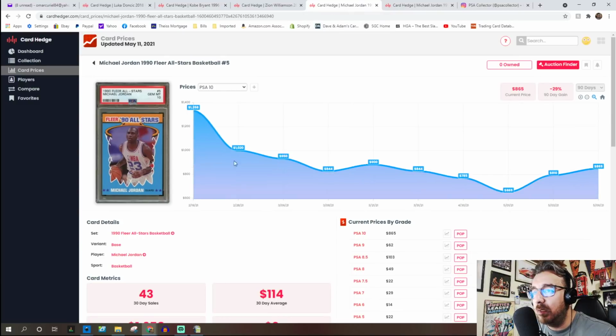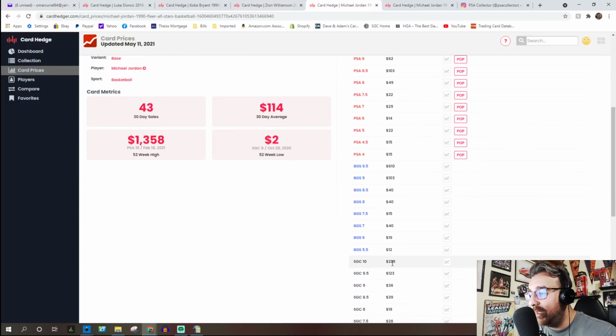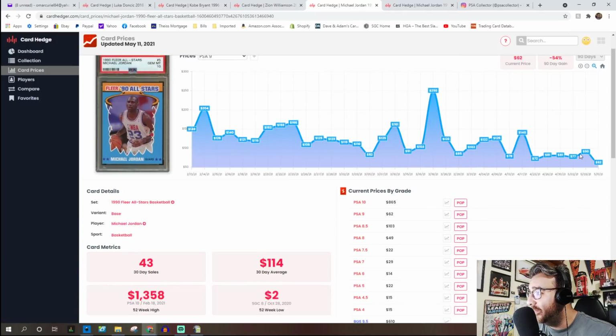SGC. So let's take a look at the All-Star one. PSA 10 and the All-Star is going for 860, 810, 686. I'd probably put it around 750, 800, the average, roughly, over the last 30 days. Man, it dipped nasty over the last maybe month or two. So that's not good. But again, if we're looking at an SGC 10 or even an SGC 9.5 at $123, where a PSA 9 is right around the same price.